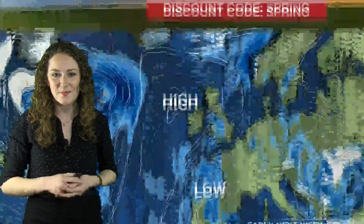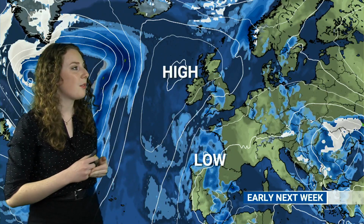Taking a look further ahead then, you remember we had a front starting to edge into northwestern parts into Saturday, and I think as we go into the early part of next week, this will manage to push eastwards, pushing that ridge of high pressure out of the way. However, it will weaken as it moves eastwards, turning lighter and patchier, so maybe even some eastern parts could end up staying dry, with only very light rain by the time it gets there.